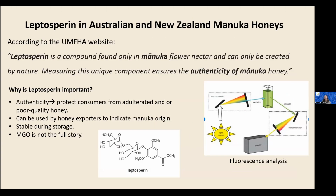So this is what our regular day looks like in the lab in terms of analyzing Manuka honeys and MGO, DHA, and HMF levels. But we also have been working on Leptosperin. On the Unique Manuka Factor website, they use Leptosperin as one of their markers to authenticate Manuka honey. Unfortunately, they hold the patent license for commercial leptosperin analysis by HPLC, and it's used for authenticating Manuka honey.